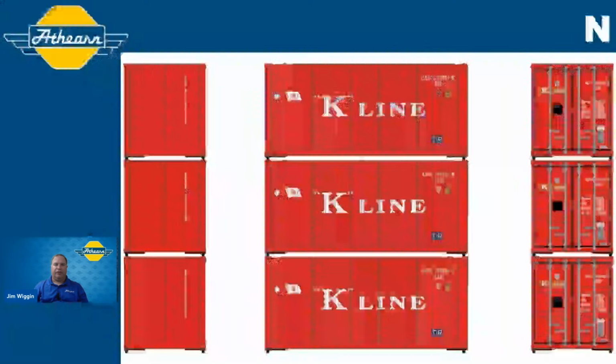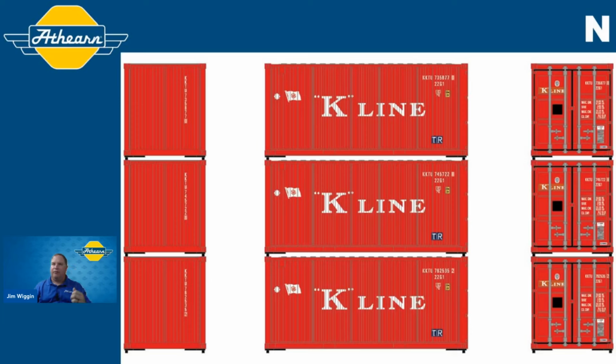Now, N scale guys, don't be disappointed. We have N scale for you as well. Now, I won't go through the prototype information like I did the HO because essentially these are the same paint schemes and same road numbers that we're offering in the HO. But first, for you guys that are modeling the 1980s, we do have the K line. Again, one pack of 3 non-duplicating road numbers.